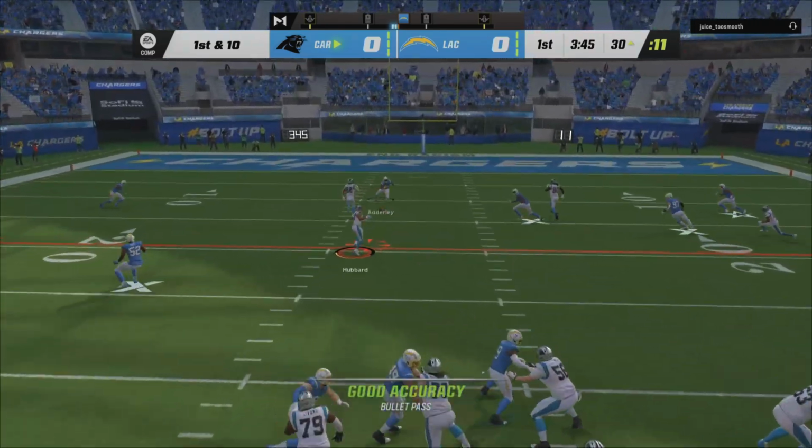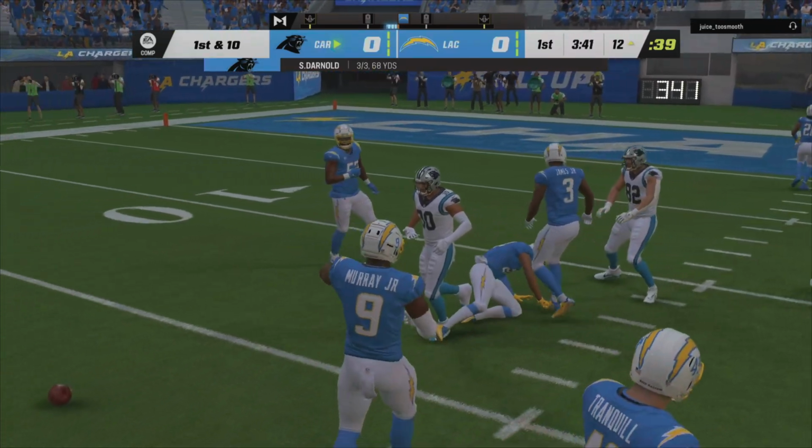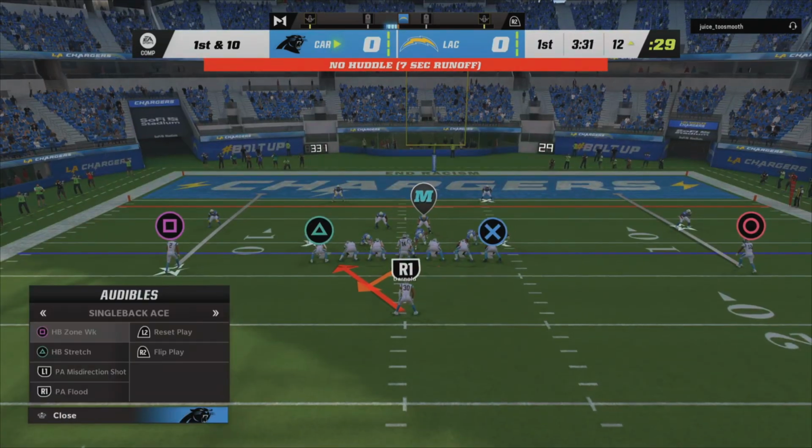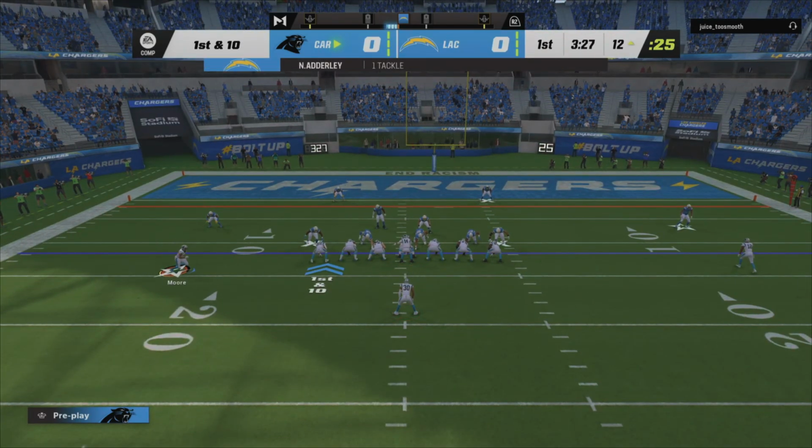Here's Darnold. Over the middle, complete. It's Hubbard. And they've got this down to about the 12-yard line. From down at the 12, it's 1st and 10. Moore, the man in motion.